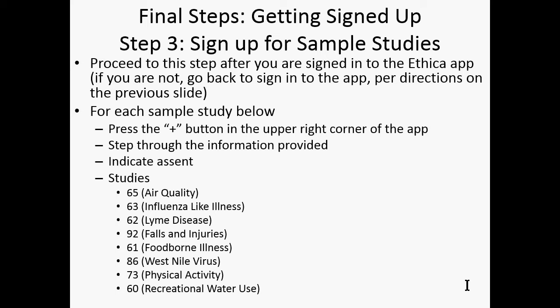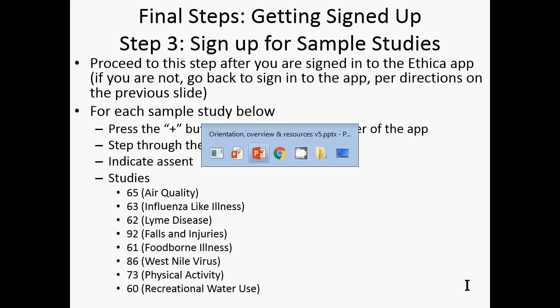But I want to show you how it will be done in a step-by-step fashion, the most basic way. So once you're inside the Ethica app, you should see a little plus sign within the app. And I stand remiss here because I should have had a little glimpse of it here.